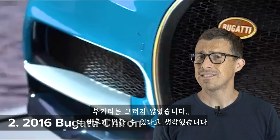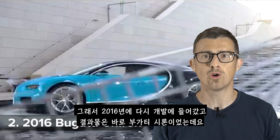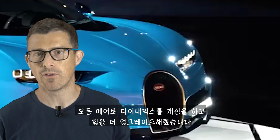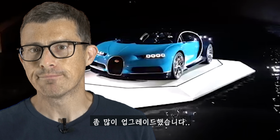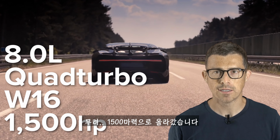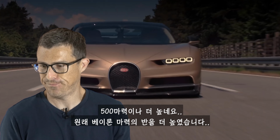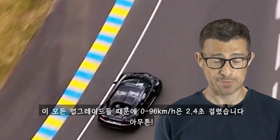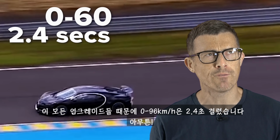They decided it needed to be even faster. So in 2016, they went back to the drawing board and cooked up the Chiron. This used the same basic chassis as the Veyron, but Bugatti revised all its aerodynamics and gave it some more power. A lot more power. The Chiron's 8-litre quad-turbo W16 engine now made 1,500 horsepower. That's 500 horsepower more. Half as much again as the original Veyron. This meant it could blast from 0 to 60 miles an hour in just 2.4 seconds.